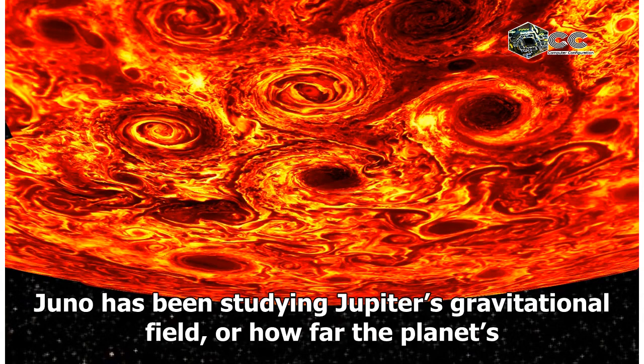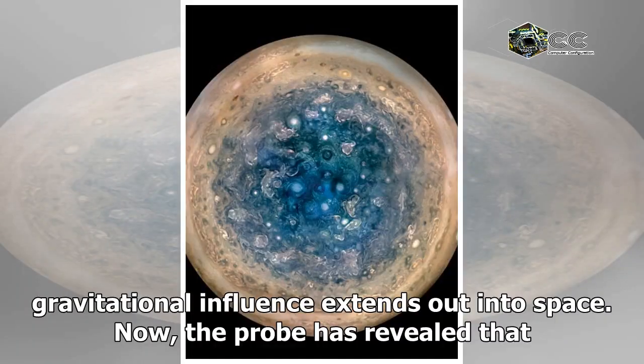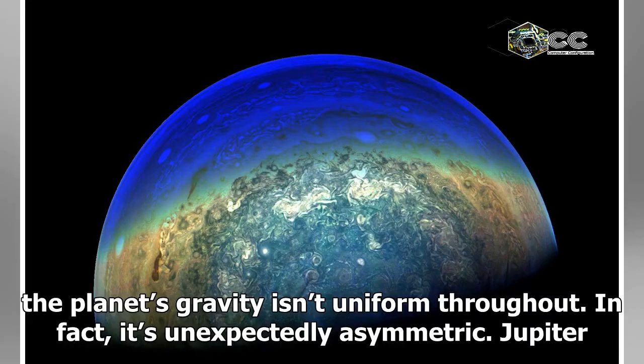Winds run deep. Juno has been studying Jupiter's gravitational field, or how far the planet's gravitational influence extends out into space. Now, the probe has revealed that the planet's gravity isn't uniform throughout. In fact, it's unexpectedly asymmetric.